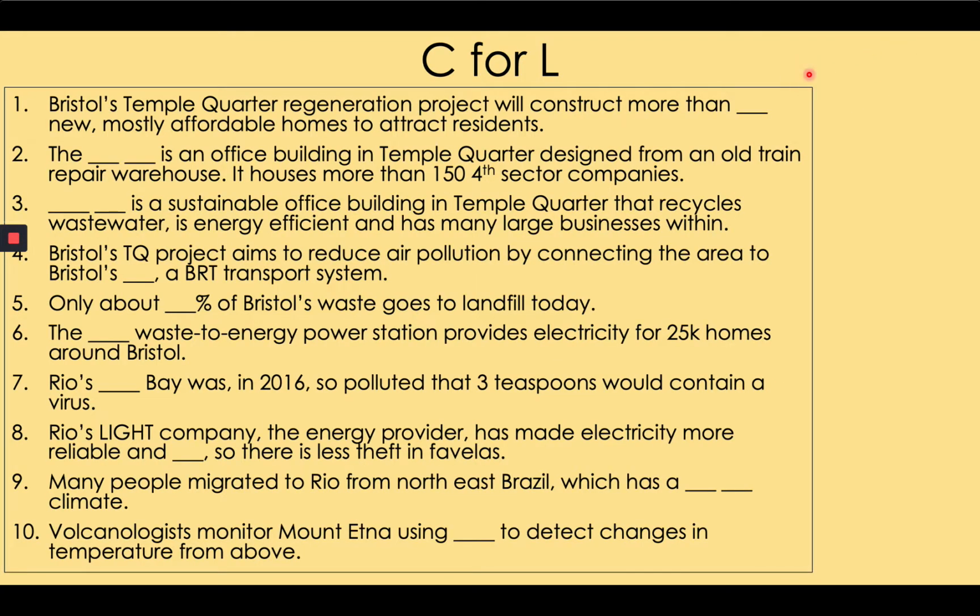Number 1. Bristol's new Temple Quarter regeneration project will construct more than 7,000 new, mostly affordable homes to attract residents. 2. The Engine Shed is an office building in Temple Quarter designed from an old train repair warehouse. It houses more than 150 quaternary sector companies.